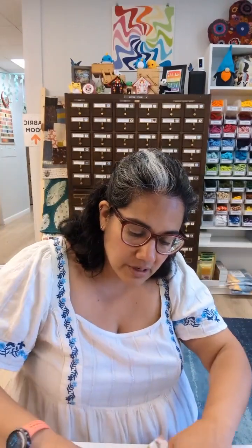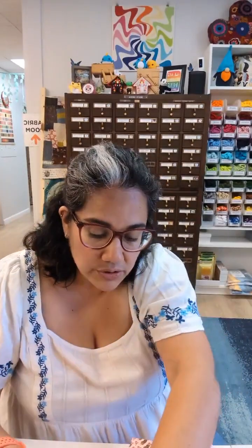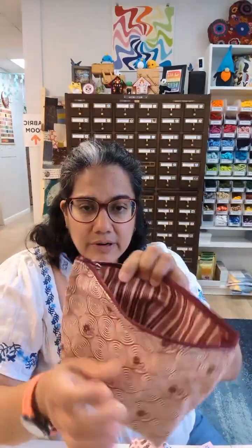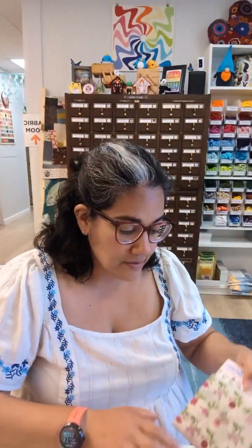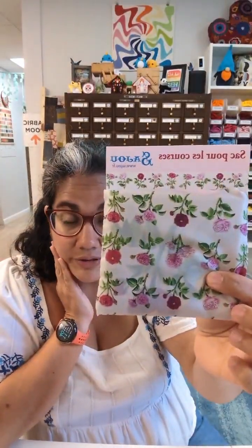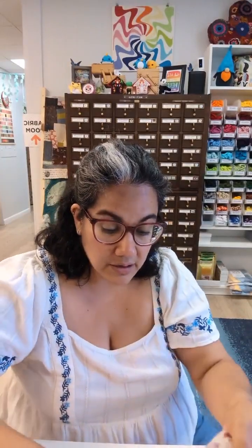All right, so Sajou also has a lot of finished products. Like this is a little zipper bag that is made with waterproof fabric on both the lining and the outside. It's really nice and handy. So they sell things like this, where they've got pin cushions. This is a grocery bag that folds up. So they've got a lot of finished products that are available.